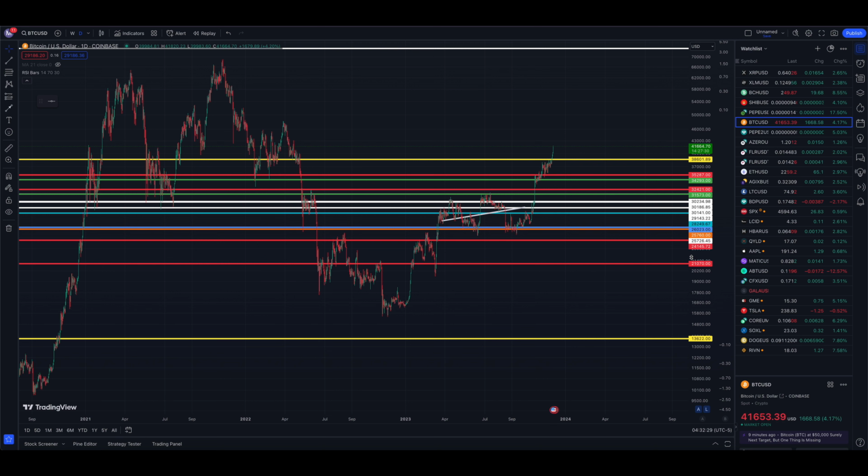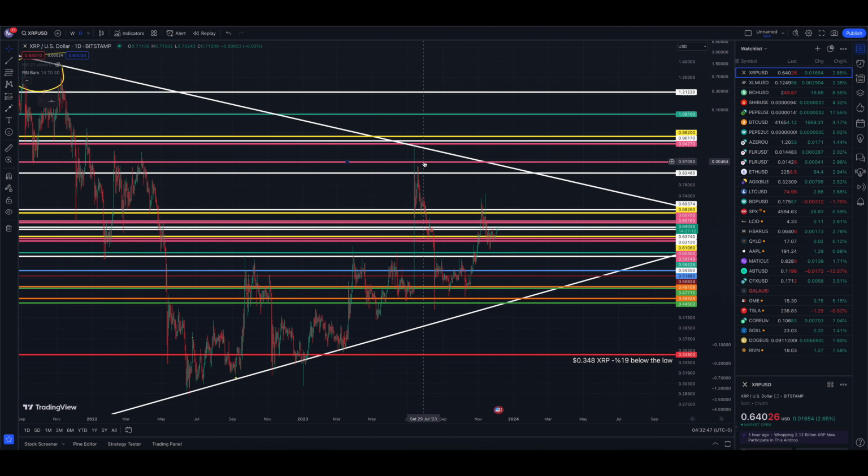Once again, we could easily pull back to 38,601.89 for Bitcoin, but it's looking good, and it's helping the rest of the market here be in the green. That's why Pepe's up 17. That's why XRP is up 2.65. That's what we're heading to next here.